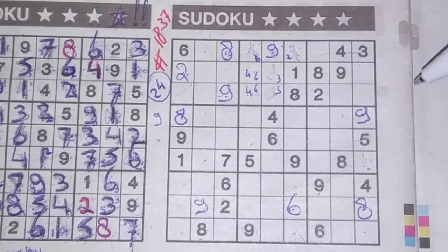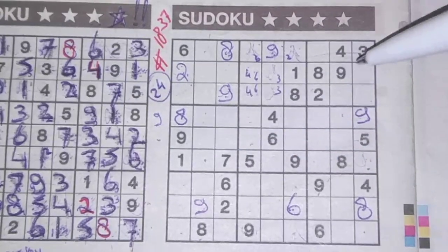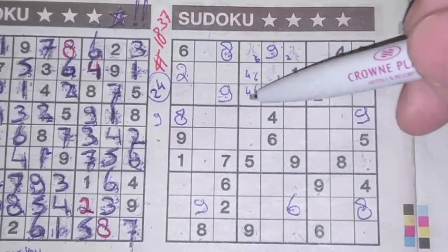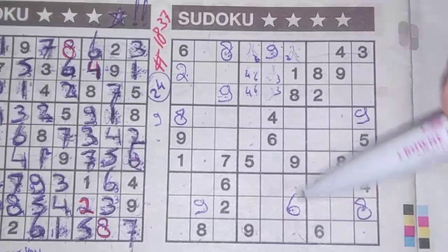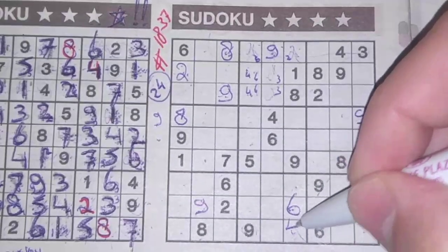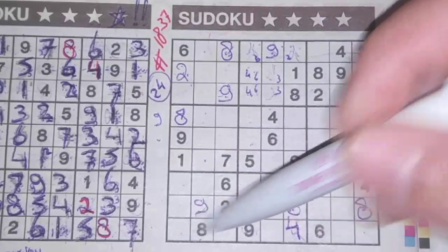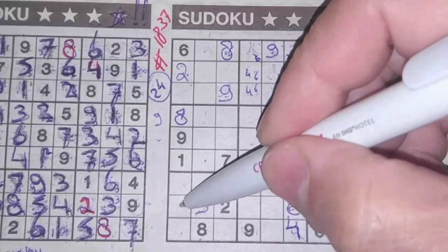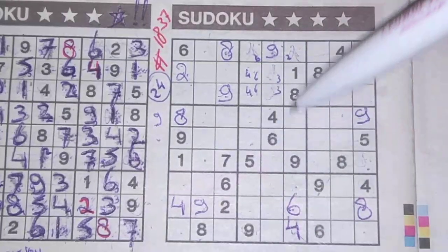I need pairs. 4. Yes, 4 in one of those two boxes in this column, 4 in the middle column. So in the column next, the only two places for the 4 here or there. We see here 4, no 4 there, 4 supposed to be here. 4 in this row, 4 in the last row, so in the row between. Only place for the 4 should be there.